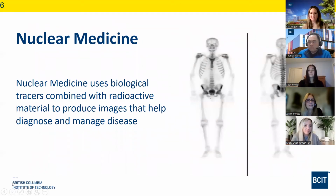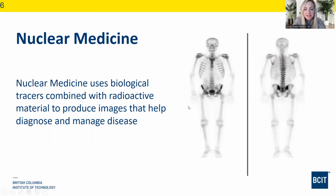On to you, program heads. Thanks, Erin. As Erin introduced us already, my name is Christy Owen and I share the program head role with Thomas. So a little bit about nuclear medicine and what makes us so special compared to the other imaging modalities.